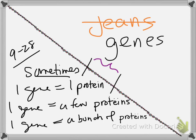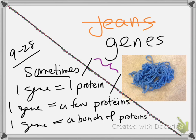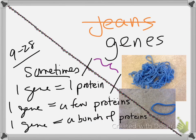So I've got this giant mess of DNA, and it is messy. Very, very sloppy. And what I want is this little teeny tiny section right here. I just want to build the protein associated with that. So this is first off just a royal pain, because how do I get just that one section of DNA?